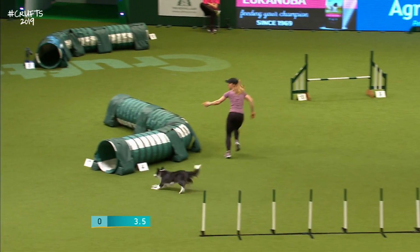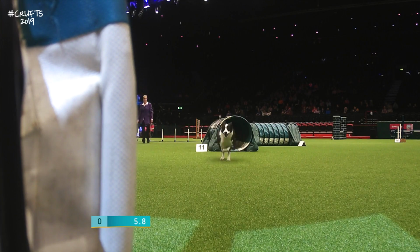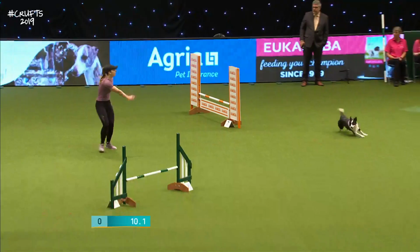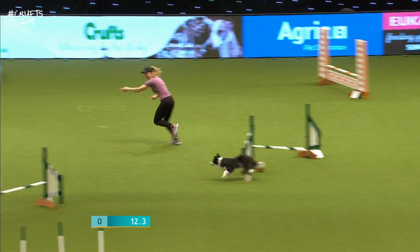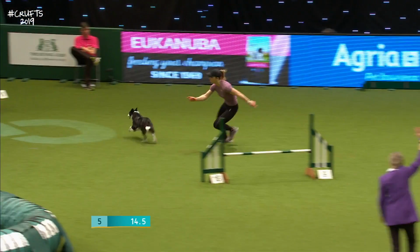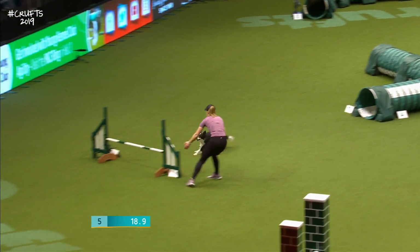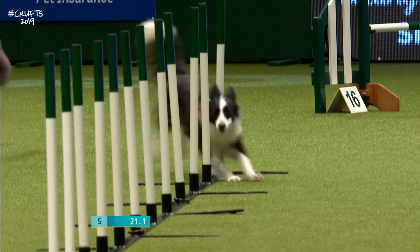So this is a medium-sized collie by the looks of it. There's quite a few about. As you can see, it's got that instant takeoff. Comes over a hurdle. You can just see its legs go, its feet going. It's literally its paws going, I should say. It's that head down, and away it goes towards that tunnel. Head down again. Head goes up as it goes in the tunnel. Sweeping round to those weaves. Nicely picked up.